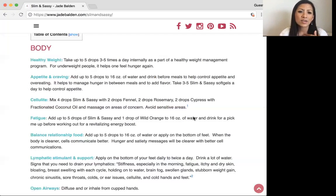Cellulite. That's the bit under your skin where it's not so pretty, not so smooth, and it's just that buildup of fat. You can do 4 drops of Slim and Sassy, 2 drops of fennel, 2 drops of rosemary, and 2 drops of cypress. Then mix that in fractionated coconut oil and apply it on your body. Remember to avoid sensitive areas, and remember not to expose your skin to direct sunlight. So you want to bathe at nighttime, massage it on, and then go to bed. And that should be good.